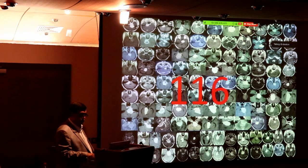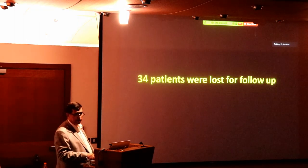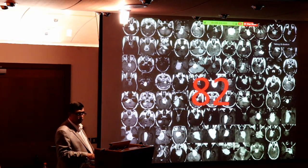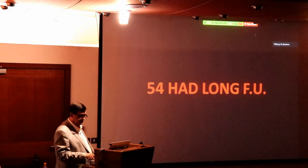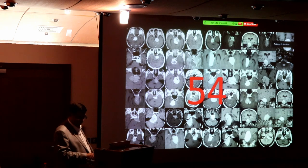Now, as with any case, not all the patients would keep the follow-up. So 34 patients were lost to follow-up. I would not include them in the study. I have to have long follow-up. So 82 were kept for follow-up. But with those 82, there are short follow-ups and long follow-ups. I would not put in the short follow-ups. I would love to put only the long follow-ups. So 54 had long follow-ups, and these are included in this study.